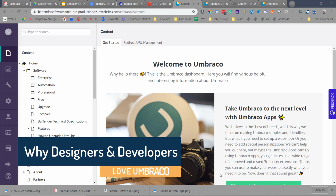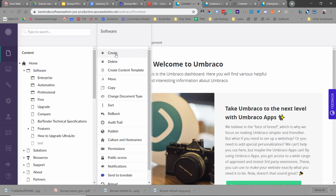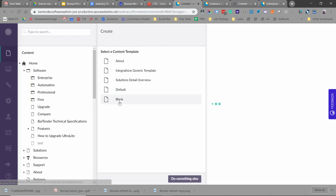All right, so now that we've looked at why content administrators love Umbraco, let's take a look at why designers and developers love Umbraco. And Umbraco is a responsive CMS built for responsive websites. And earlier I showed you how we created a page from a predefined template or design. But in this example, I'll show you what it's like to create a page on the fly.